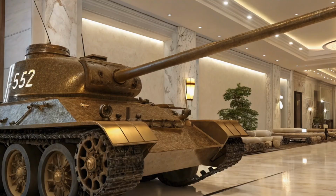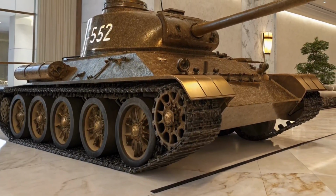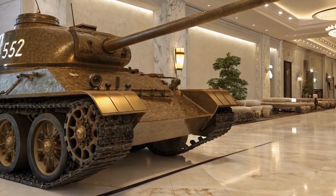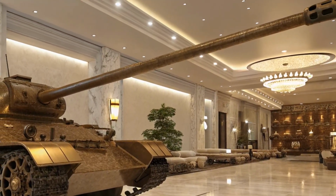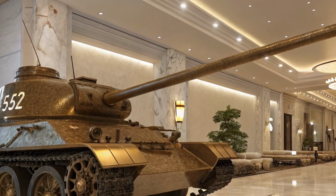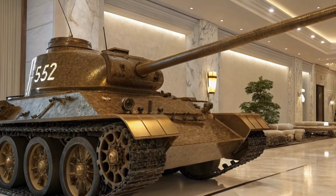The psychological impact of the T-34 cannot be overstated. Its presence alone often forced German forces to change tactics, reinforce positions, or retreat. It was not just a tank, it was a weapon of strategic influence, morale, and propaganda. As the Red Army advanced, the T-34 was at the spearhead of nearly every major offensive from Stalingrad to Berlin.